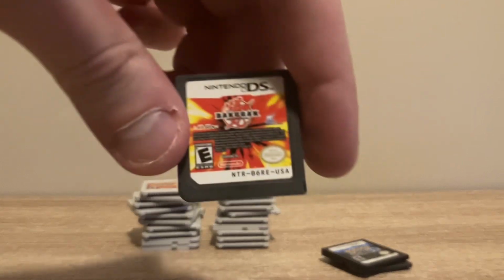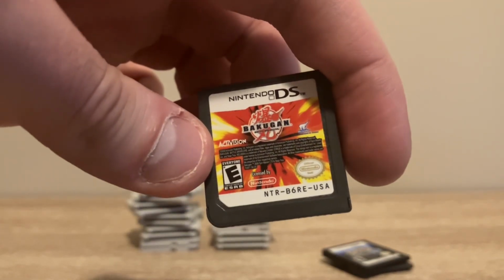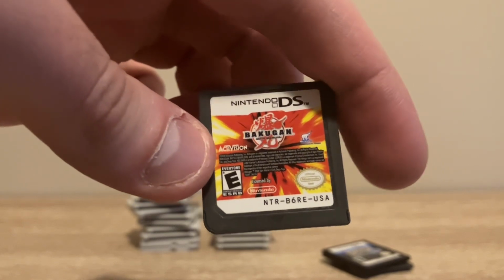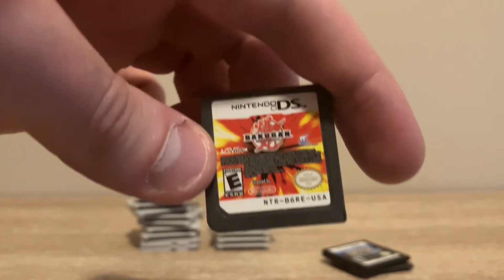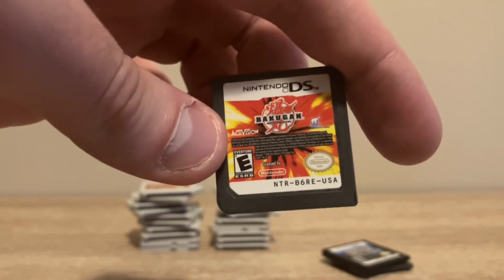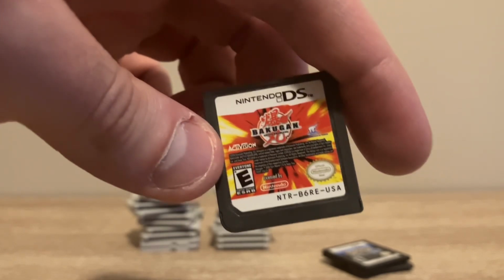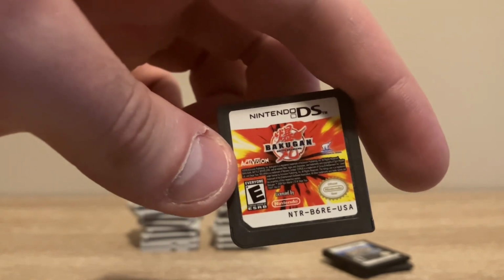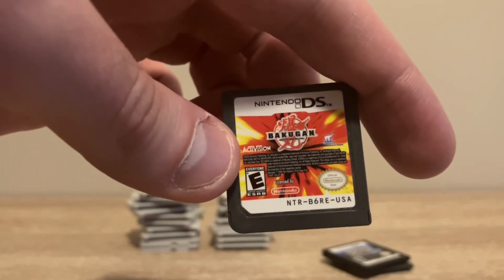We got Bakugan. I remember really liking this game. Yeah, it was a lot of fun. I used to love Bakugan when I was a kid, and I have a pile of old Bakugan sitting somewhere back at my parents' place, and yeah, this game I remember really enjoying. So I wonder if the console versions of these games are any good. If you guys have played them, you'll have to let me know down below, because they're probably pretty cheap.